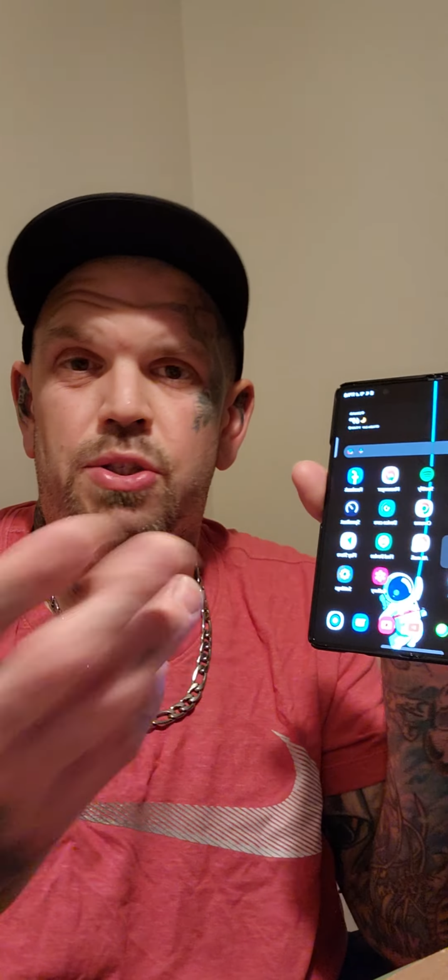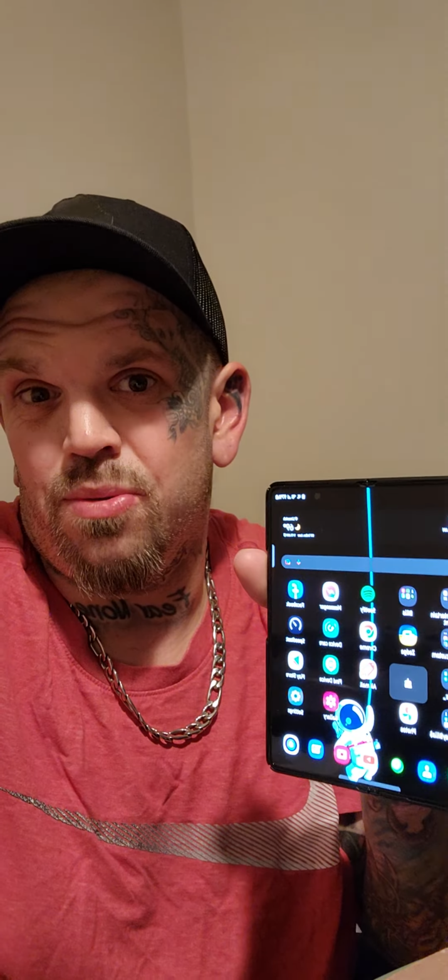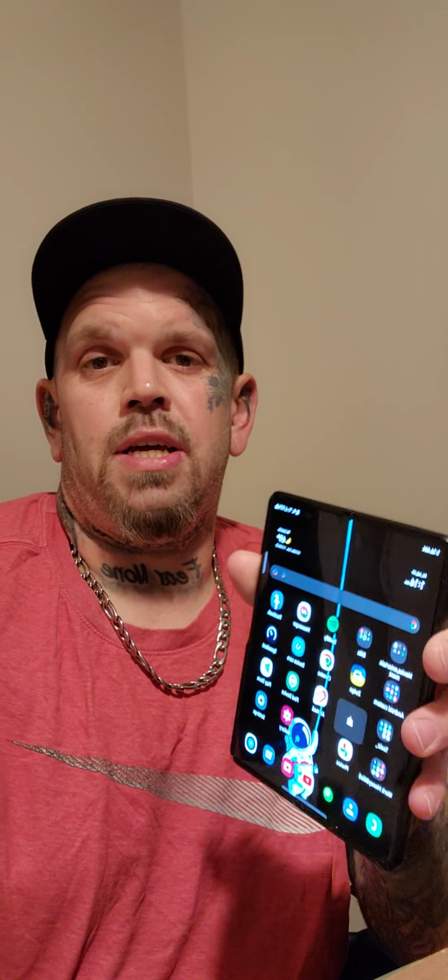Now, do you really need to have both of these, the S22 Ultra and the Z Fold 3, or the Z Fold and the Z Flip? All of this? No, you don't, but I do, and I like it, and I enjoy it. And I'm going to tell you like this, straight up.